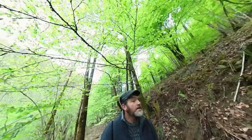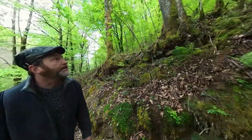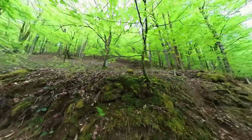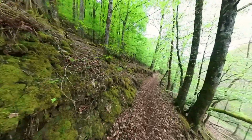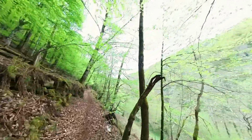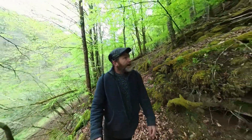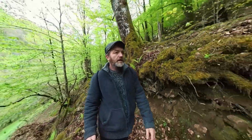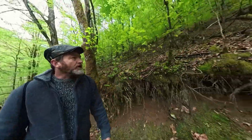Wow, it's so green. I was up here a couple of weeks ago and the beech leaves were just beginning to unfurl. Now it's just the most incredible shade of green. And although it's beautiful down by the river, when there's so much water flow, having that much background noise is actually incredibly loud when you're right next to it.